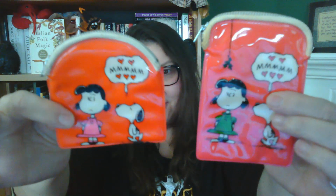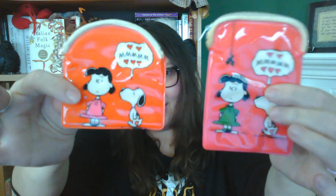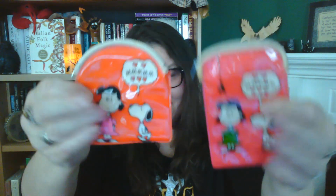Next thing was an eBay thing. I love vintage Peanuts, vintage Charlie Brown. So I got these on eBay, and they look pretty beat up, and they were grimy when I got them. They clean up really nice. They're perfect for change, and they look pretty clean on the inside. Well, they are clean on the inside.